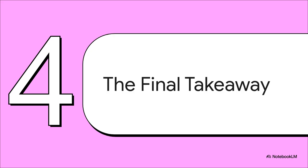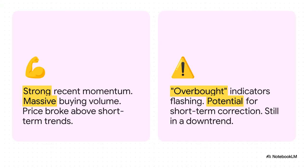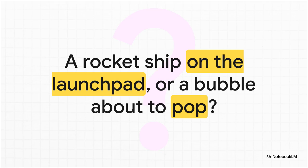So, let's bring it all home. What does all of this mean for someone trying to make sense of the stock? Well, it really boils down to one central conflict. On one side, you have the bull case. You've got explosive momentum, you've got massive volume, and it broke through all the short-term trends. That's a really powerful combination. But on the other side, you have the bear case. You've got all those warning signs flashing overbought, and the hard fact that it's still technically in a long-term downtrend. And that leaves us with the million-dollar question, doesn't it? The technical clues show us a stock with incredible short-term power, but it's also one that's flashing some pretty serious warnings. It just highlights the classic high-risk, high-reward nature of a stock like this, leaving everyone to wonder, which story is going to win?